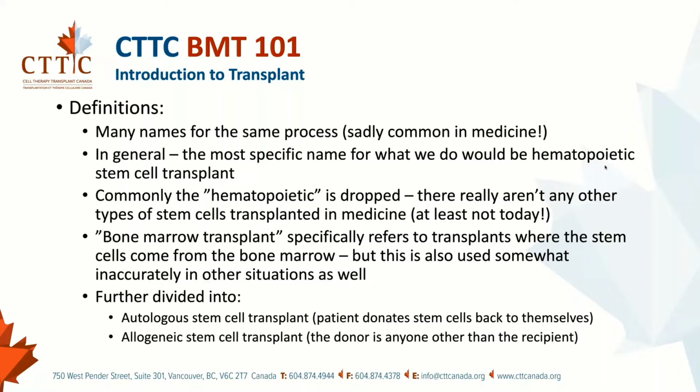You may also hear it called a bone marrow transplant. Bone marrow transplant is a little bit of an older term. If it's used now, specifically by someone on the transplant team, it specifically refers to transplants where we take stem cells directly from the bone marrow. But in the lay media, you may hear this described as a somewhat inaccurate way to refer to other types of transplant as well. So bone marrow transplant is maybe less accurate, and in fact, in adults at least, very few of our transplants are done directly with stem cells from the bone marrow.